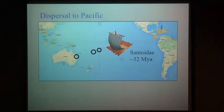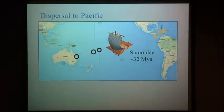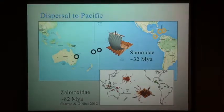We're not sure that the Australian species actually belong to this family, but we are certain that the ones from Fiji and Samoa are part of this group. Our date estimates put it at about 32 million years. And it's interesting to compare this to another group that has been studied, which also shows a similar pattern of neotropical origins and dispersal to the Pacific.